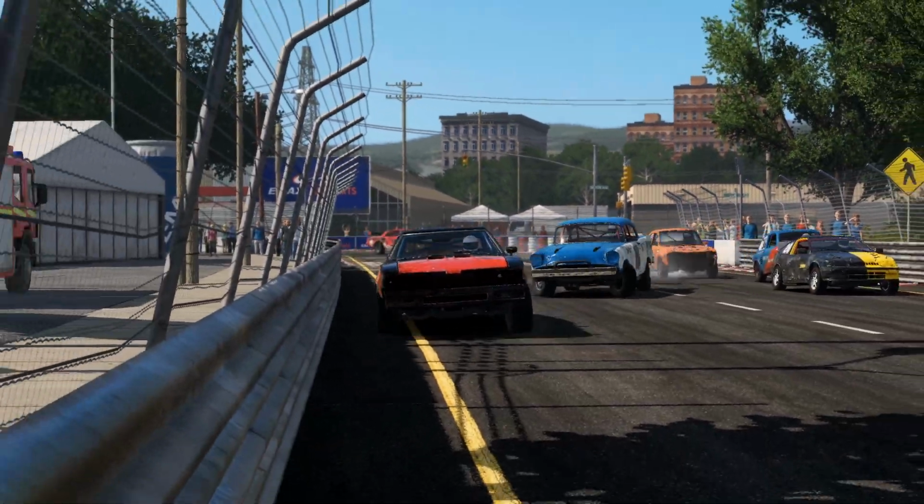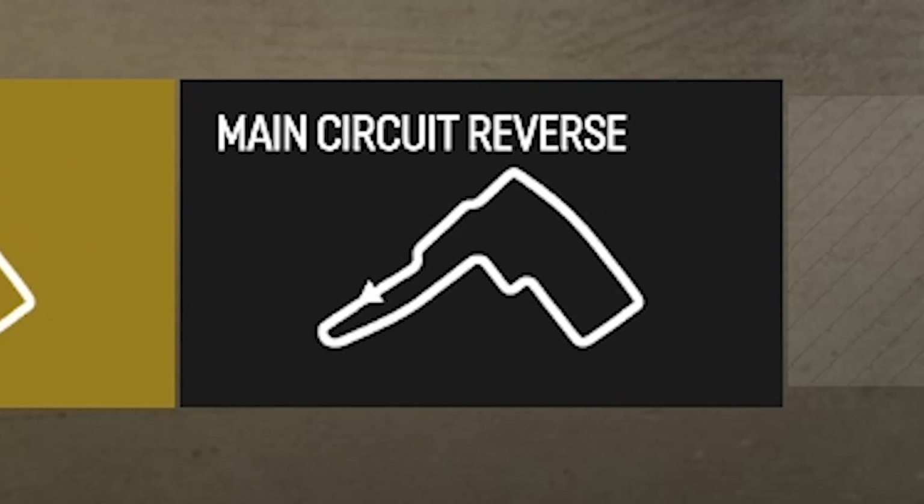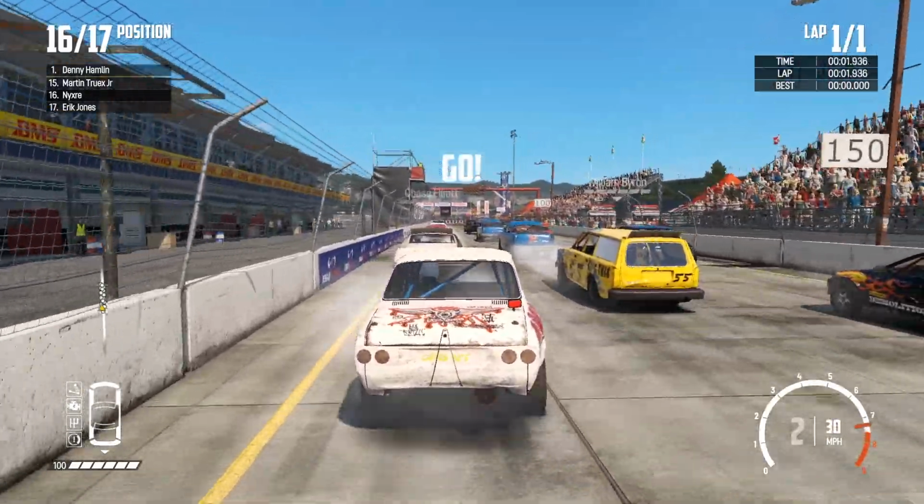So let's get started. For this event we will of course be at the Motorcity Circuit. We will be running 10 races, 5 of which using the main circuit, 5 of which using the reverse circuit, and each of these will be a 1-lap dash. So we're going to start things off here with the boomer in the very first race.